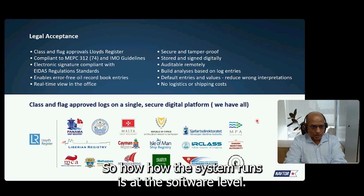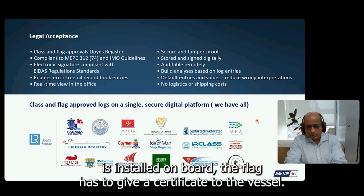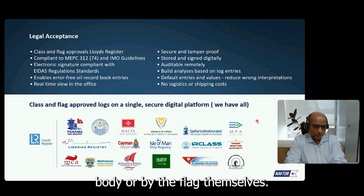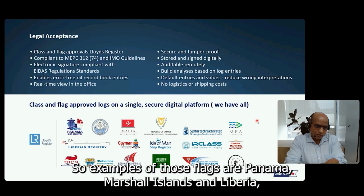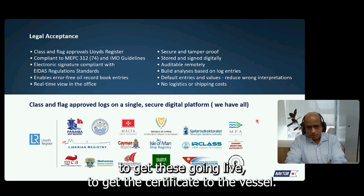So how the system runs is, at the software level, we have a software type approval, but once the software is installed on board, the flag has to give a certificate to the vessel. This is just like any other ship's certificate, and that certificate is either issued through the classification body or by the flag themselves. Where the flags are quite sizable and have the machinery to do it, they issue this certificate on their own. Examples of those flags are Panama, Marshall Islands, and Liberia, whereas other flags rely on maybe DNV or LR to get the certificate to the vessel.